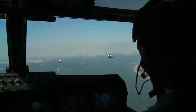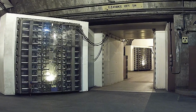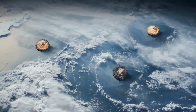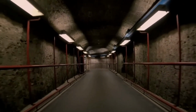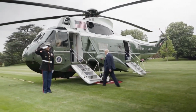There are several rumored locations, but one of the most well-known is Mount Weather, a highly classified underground facility built to withstand nuclear war. If there isn't enough time for an air evacuation, the president is rushed underground into the White House's classified bunker, which is designed to withstand direct nuclear blasts. While these protocols have never been used in a real nuclear attack, they are regularly tested to ensure that, in a worst-case scenario, the president can be safely evacuated before disaster strikes.